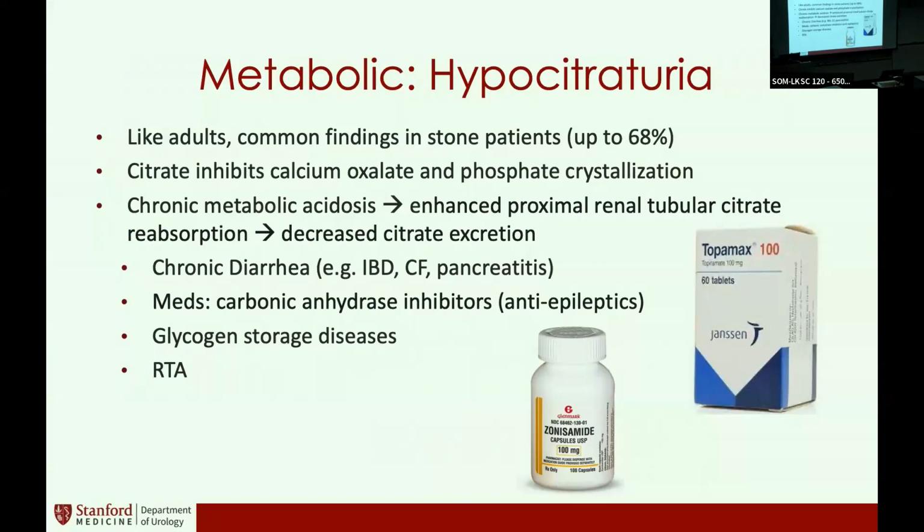And just like in adults, it's a common finding in recurrent stone formers. And we heard earlier that citrate inhibits the formation of crystals and reduces kidney stones. And how does somebody have low citrate? It's associated with chronic metabolic acidosis. So when people have systemic metabolic acidosis, they have increased proximal tubular citrate reabsorption, and that leads to decreased excretion.